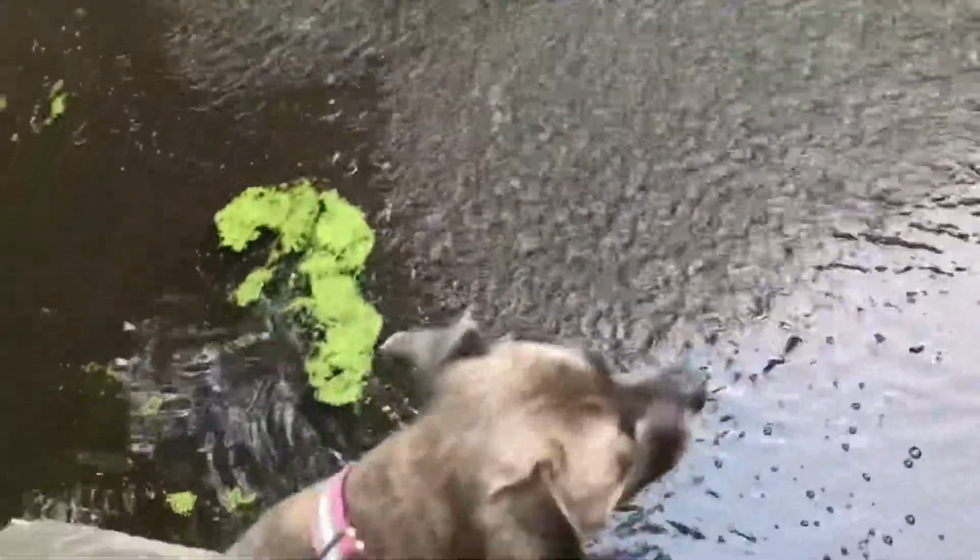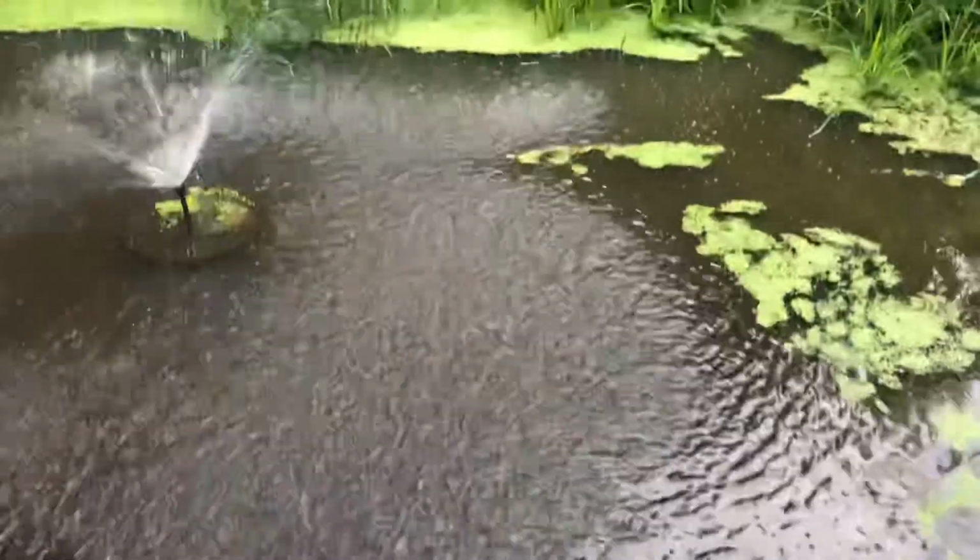But anyway, Maisie, and yeah, so there's our little pond.